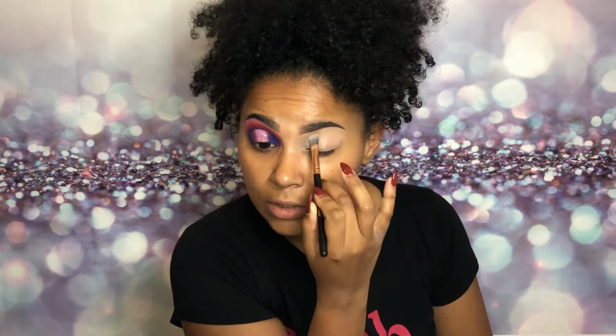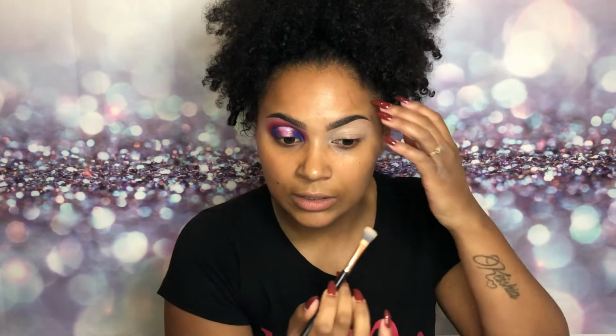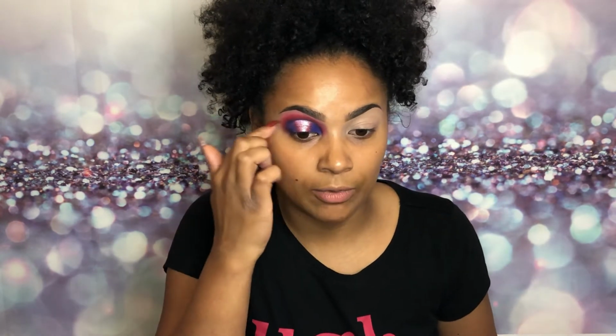Halo eye base, room 3. So when I started doing this halo eye, I honestly used the shades that I know are pigmented enough. Also, I have to say the darker side doesn't really have that many dark shades that I could use for my eye and my skin tone. So I pretty much had to use Amsterdam and had the option between Slasher and Mikkai, so I just used the red and then the pink to blend it up right here.